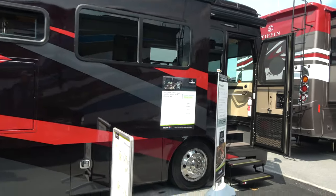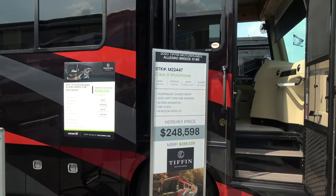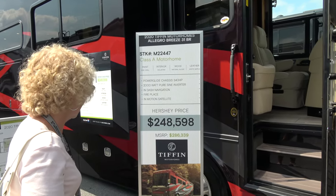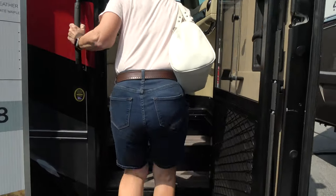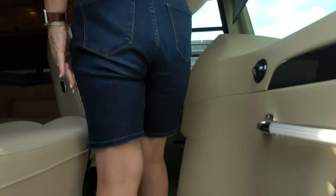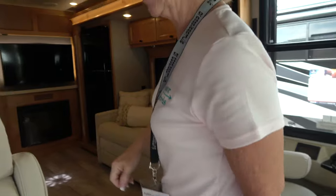This is a Tiffin Allegro Breeze 31 BR. It's 250,000. Seems to be a common price. Tomorrow you're probably going to get people just sitting in here. Yeah.